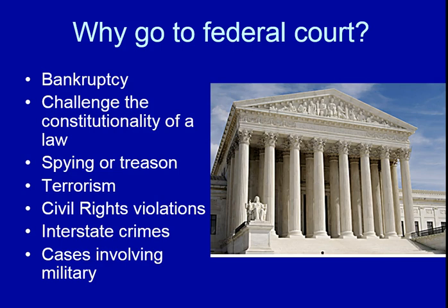If I want to challenge the constitutionality of a law, so if I think that a law that my local community has created, or a law that my state has created, or a law that the national government has created does not follow the guidelines of the Constitution, I can bring a case in federal court against the state, the city, or the national government. Obviously something like spying or treason, where I'm committing a crime against the whole United States, that would be a federal crime. Terrorism is a federal crime.